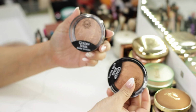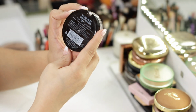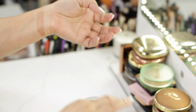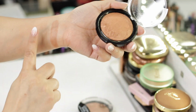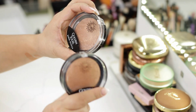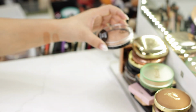Next I have these two by J.Cat Beauty, and these are also the same bronzer, just in two different shades. This is the Golden Soleil Baked Bronzer in the shade 104. I think this is the shade that I like the most out of the two. Oh, this one is so pretty. And this one is in the shade 103 Cancun Golden Tan. This one is definitely more on the coppery side, so I am definitely gonna keep the shade 104 and I'm gonna declutter the shade 103 only because this one is a lot warmer than I personally like. I think I'll get more use out of this one, so this one is gonna go and I'm just gonna keep one shade.